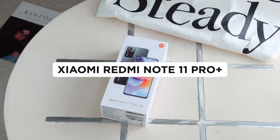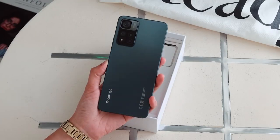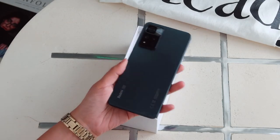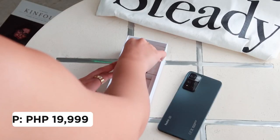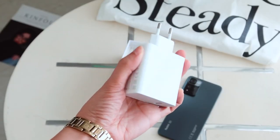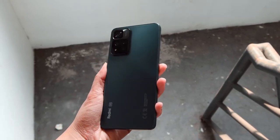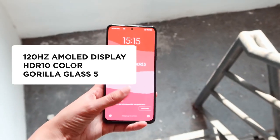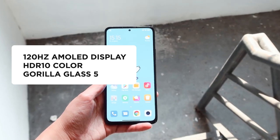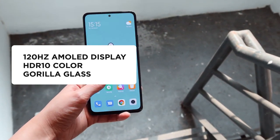The Redmi Note 11 Pro Plus. Xiaomi almost always never disappoints with their offerings, and it shows with their Redmi Note lineup. Starting at 19,999 pesos, the Redmi Note 11 Pro Plus 5G is kind of a mouthful, but it will definitely fill us in with its delightful hardware, such as a 120Hz AMOLED display that sports HDR10 colors for a more enjoyable viewing experience, and protected with a layer of Gorilla Glass 5 on top.